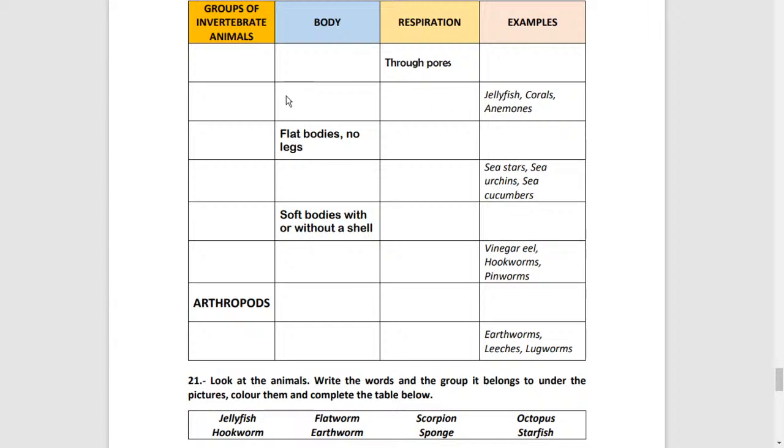Talking about the name of the group where jellyfish, corals, anemones belong. So these are examples of individuals that belong to this group of animals. Attention, we are talking about, okay, you have to go back to your notes. Cnidarians.